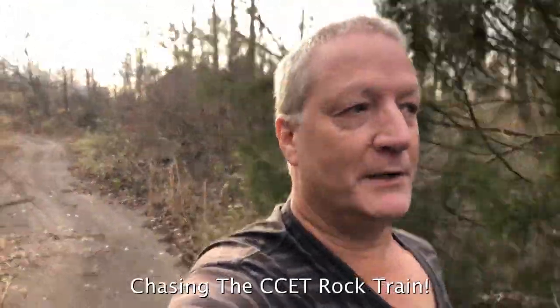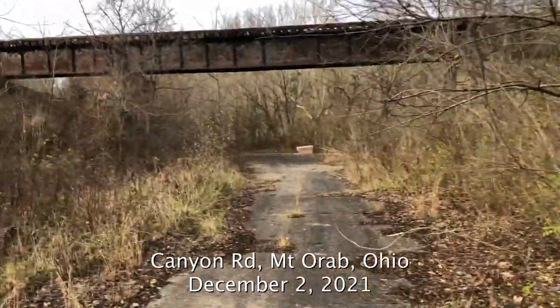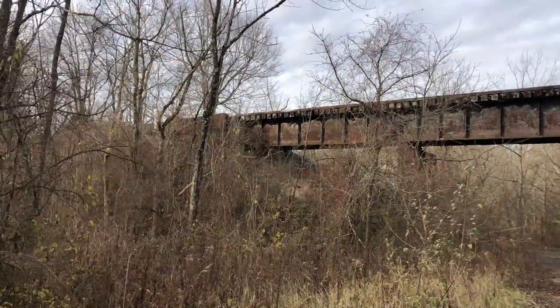Check this out, folks. I'm on this old abandoned road here. The train's coming. I had to really hurry to get up here in front of them. I was at the house to hear them coming. Here they come anyways. Woo, just outside of Mount Orb. Canyon Road.